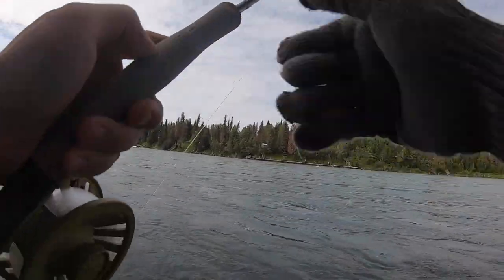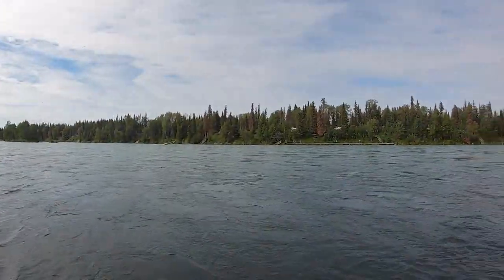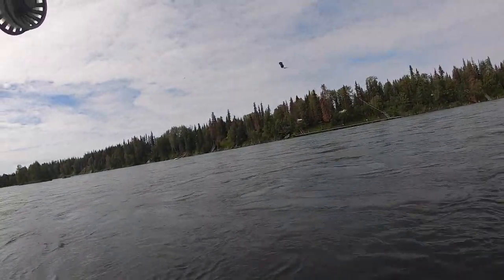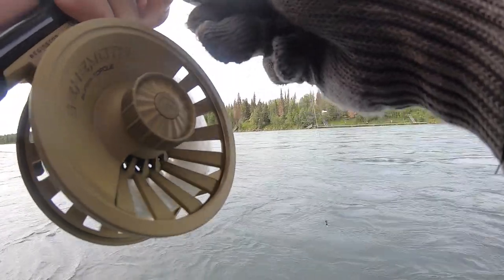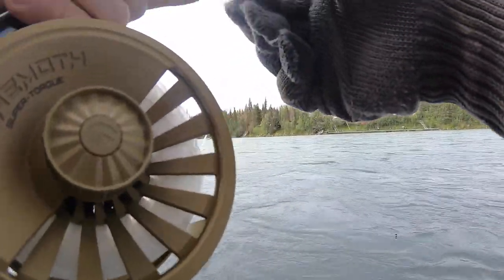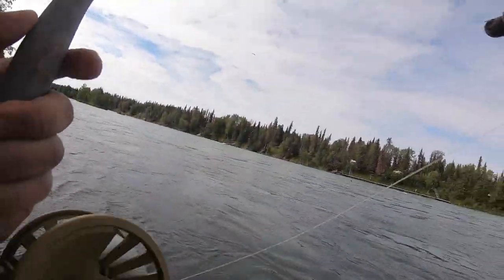All right, so you gotta check your hook once in a while, guys. Make sure it's still in good shape, make sure it's still sharp, and make sure it's not bent, because these hooks do get bent after a while. This one is still good. All right, I knew it. Let's do this.